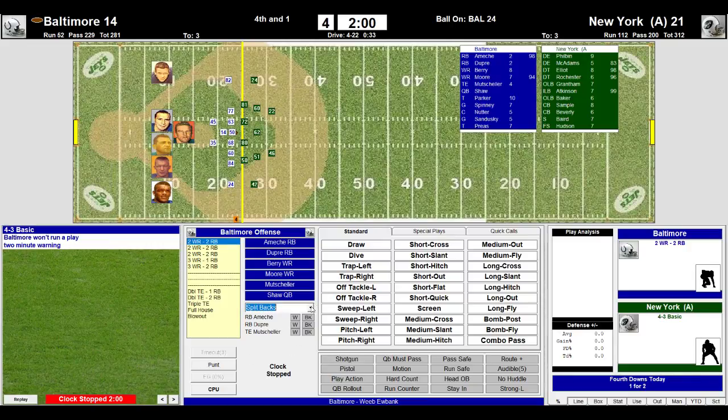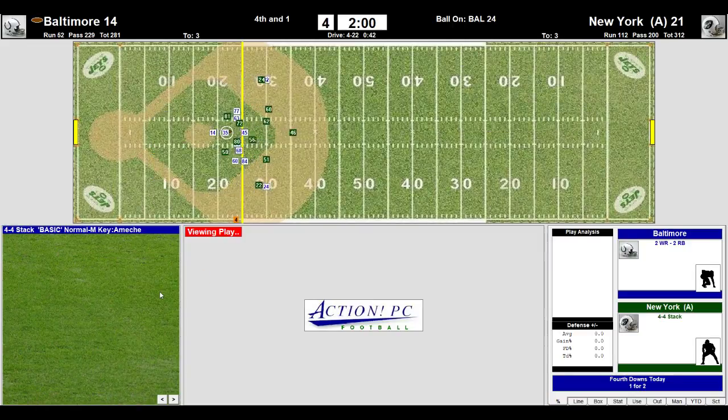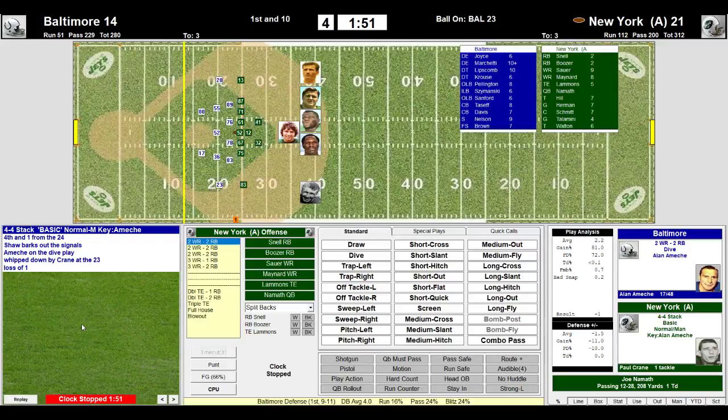They're going to go I formation. Dupree's the up back. Ameche's behind him. Dupree on the dive. About a 72%, 81% chance of a gain. Ameche on the dive. Dive to Allen Ameche. We're going for it. This is the ball game. The ball is given to Ameche, and that's it. He is smothered. A loss of 1.